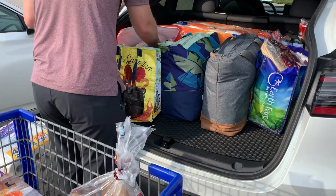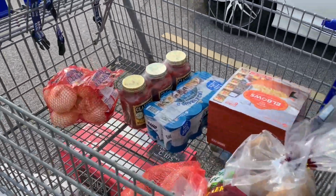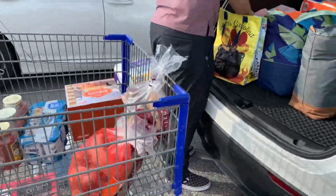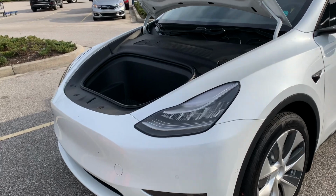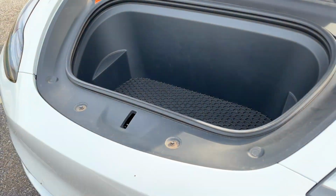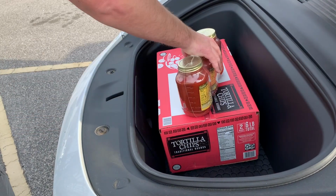With our progress, I think we're gonna make it work. Oh yeah, got a little bit more to go. So the Tesla has this cool trunk in the front. Today, boom, tortilla chips, boom, pasta sauce.